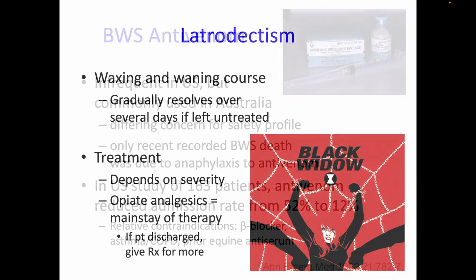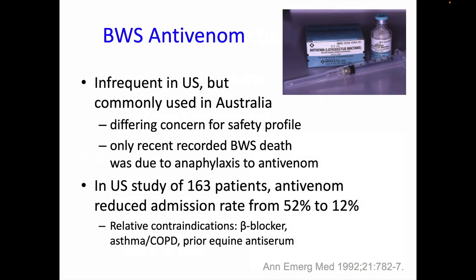Now, in the US, there is an antivenom for black widow spider envenomation. It's pretty infrequently used in the United States. It's actually a lot more commonly used in Australia, and this is mostly due to different concerns for the safety profile. Very, very few people die of black widow spider envenomation, so therefore the treatment could arguably just be symptomatic. And in addition, the most recently reported death related to black widow spider envenomation in the United States, which was in the early 1980s, was actually due to anaphylaxis to the antivenom, thus leading to an increased concern for side effects of the antivenom in the US as compared to Australia.